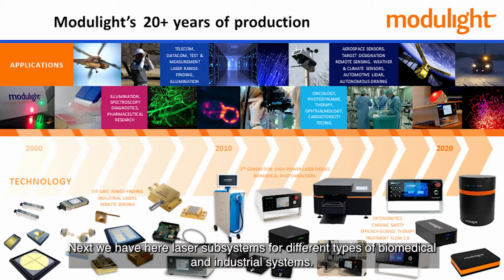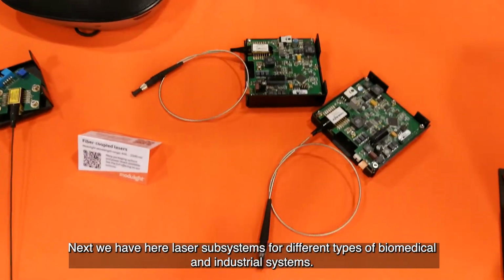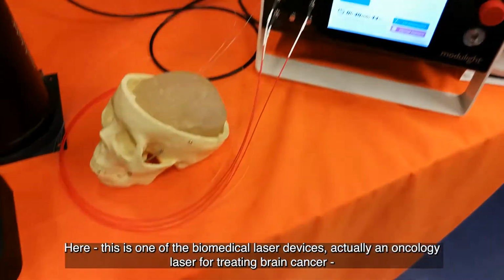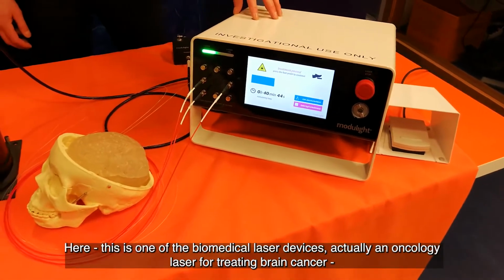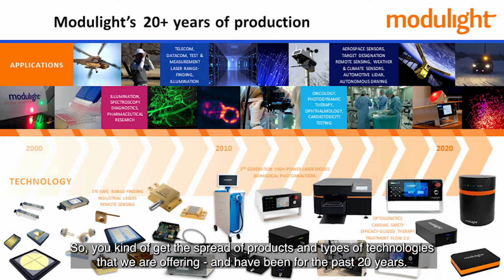Then next we have here laser subsystems for different type of biomedical and industrial systems, and this is one of the biomedical laser devices, actually an oncology laser for treating brain cancer that we are having in clinical trials as we speak in Germany. And so you get the spread of products and type of technologies we are offering and have developed over the past 20 years.